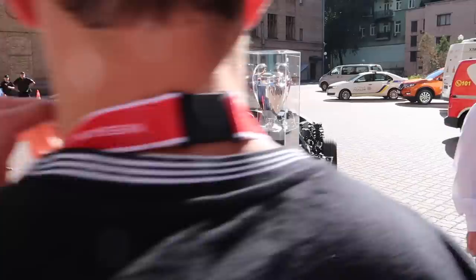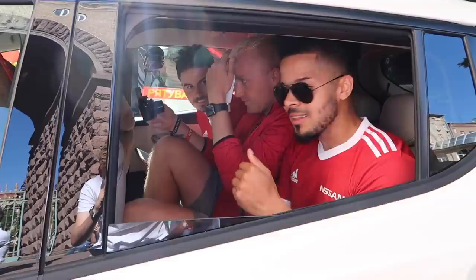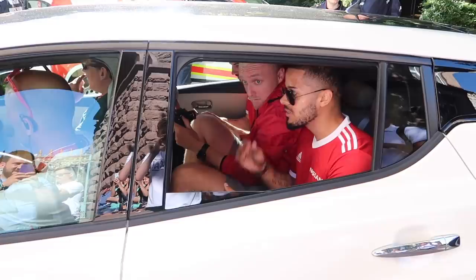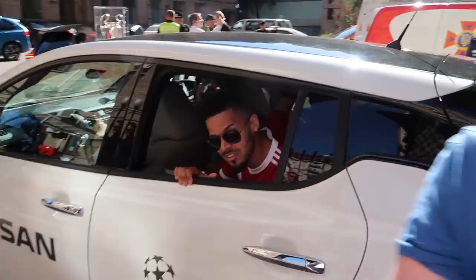So this is it, we're off on the escort. We've got Theo in the back here with us. This is literally the most secure convoy in the whole of Ukraine right now. There's a helicopter up there. You've got snipers, all on the top terraces. We have three tanks. Three tanks. And that's not even going into the armed forces or the police.